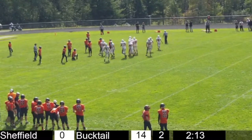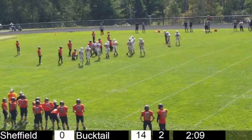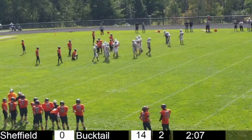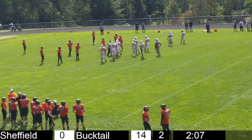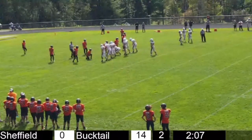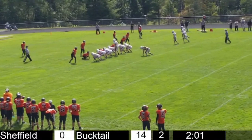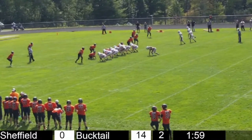Officials blowing the whistles here. And they do put it back right on the 19. Looked like there was some confusion on where the spot should be, but it is second and goal from the 19.